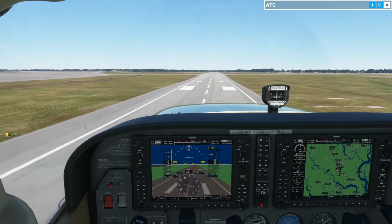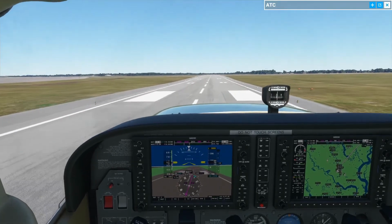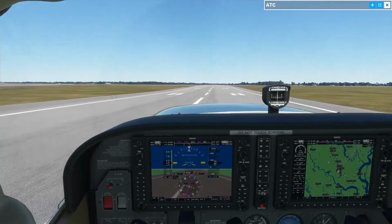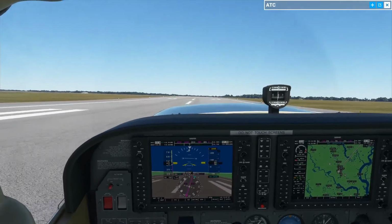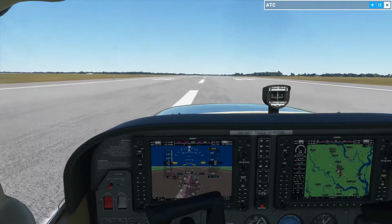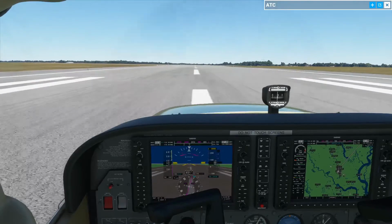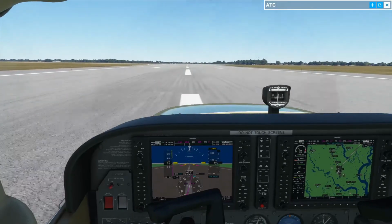Now we got a little bit of a crosswind here. Envoy 3964 cleared to land runway 33. Follow the generic on final. Wind 008 at 22. Ooh, little bumpy there, little bumpy. Cessna 7 Romeo Echo, exit runway when able. But we're on the ground. Crosswind landings I always struggle with. Cleared to land runway 33, Envoy 3964.